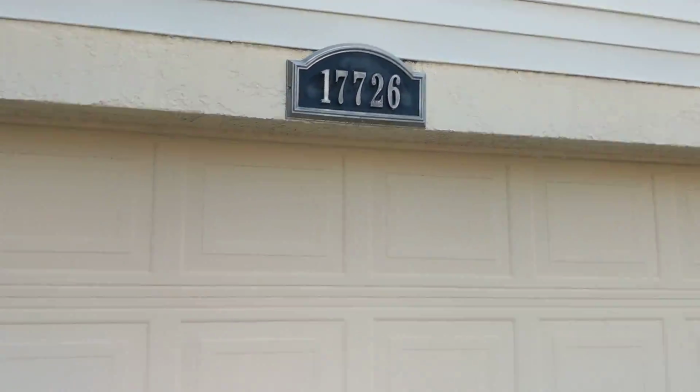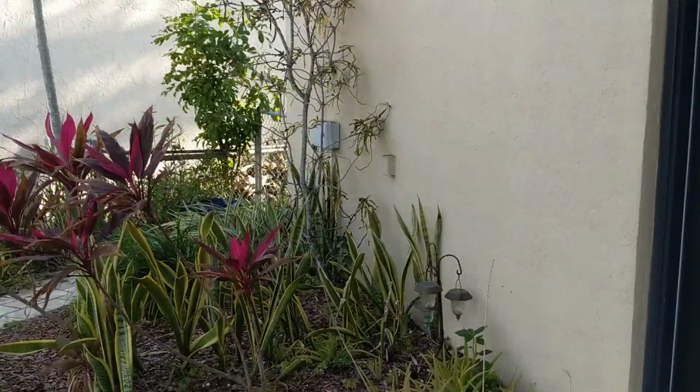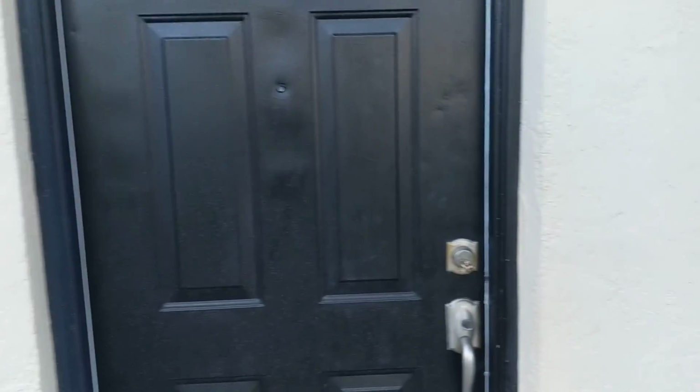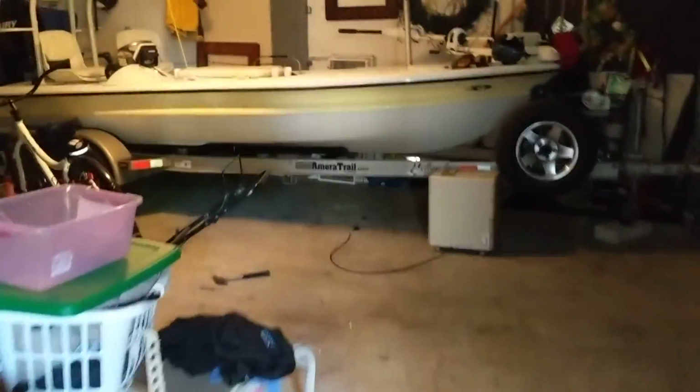We're here at 17726 Wall Circle in Redington. I'm going to take you through the three-story home. So opening the front door, and to the right we have an oversized two-car garage. It also is used for storage right now, but big enough to fit a boat.